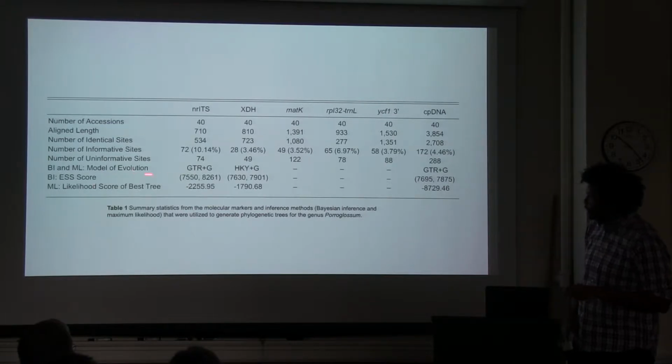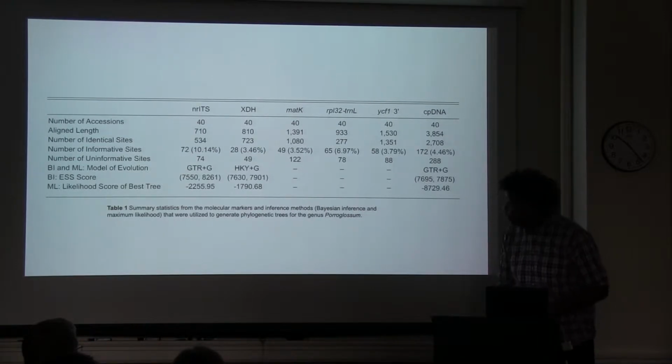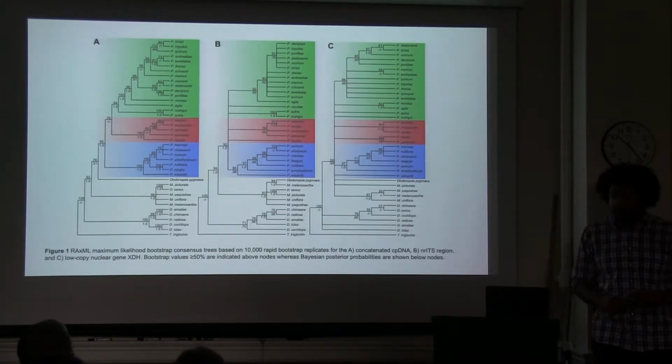And then also you can see here the models of evolution that were utilized, as well as the likelihood trees. So the lower scores would represent a better likelihood score. So just essentially showing you that I covered all of my bases here to build the phylogenetic trees. Right? So this is my first figure for the standard sequencing.